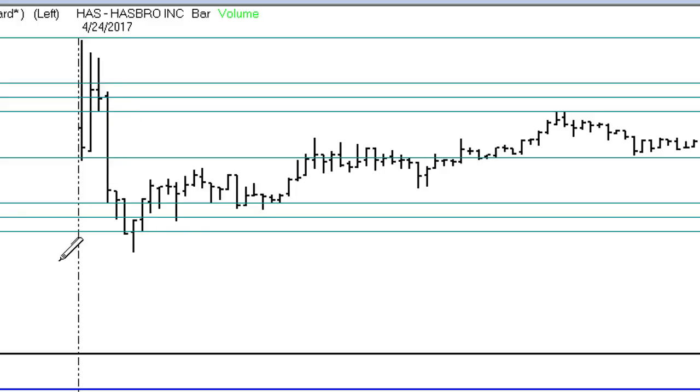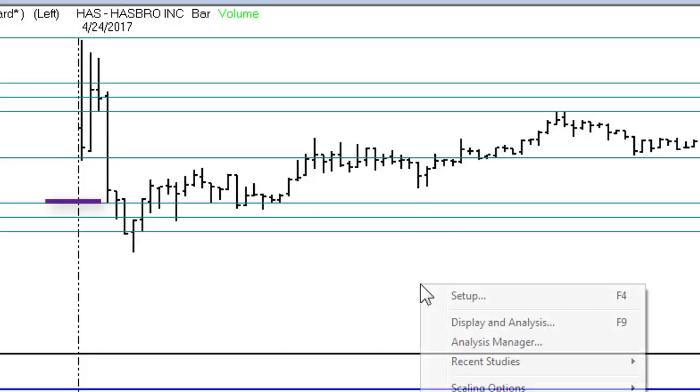And in this case, my target was $100.70, the 138.2% expansion move of this opening range. So how did this one play out? Pretty easy to see that it did just what we thought it was going to do.